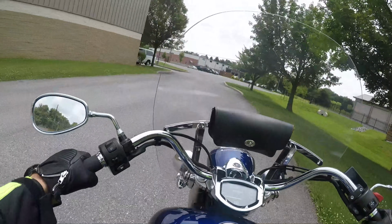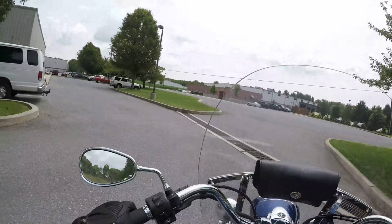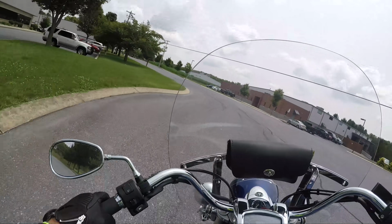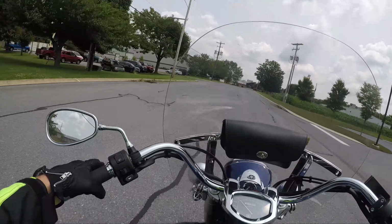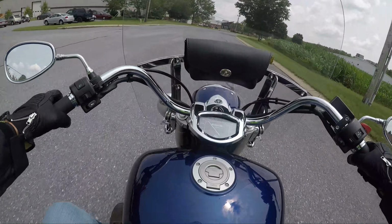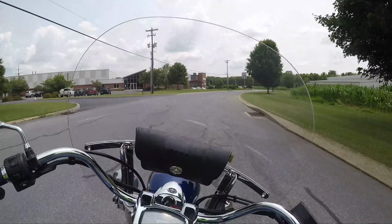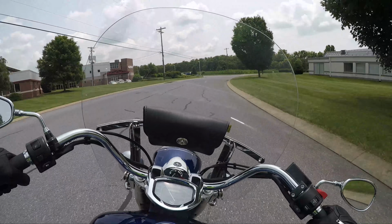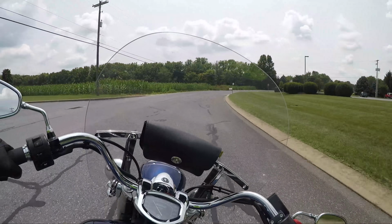So I really do like these bikes. I like the V-Star 1300. It's a huge step up from the V-Star 1100. Honestly, the 950 is a step up from the V-Star 1100. But this is just a big, nice, comfortable touring bike. And I'm being honest with you, I really have no idea why it's R title.